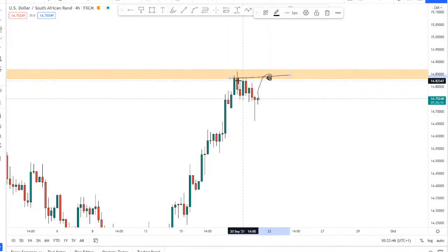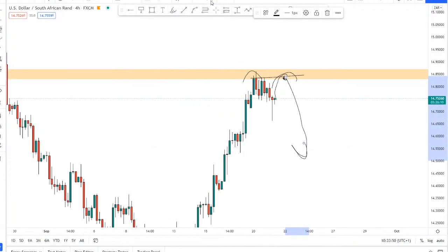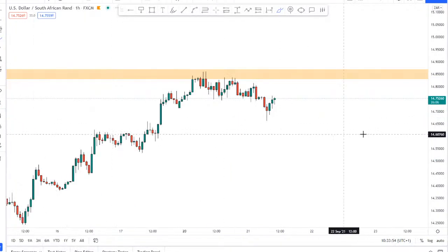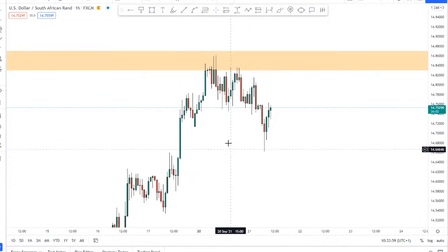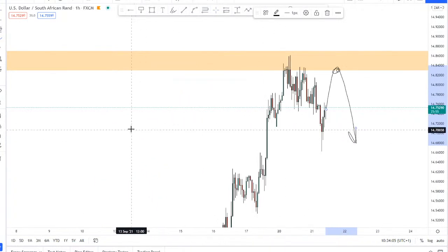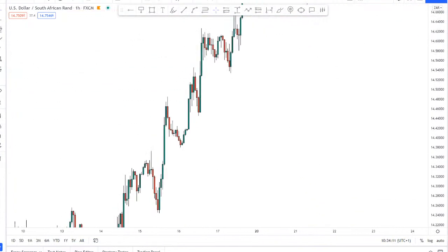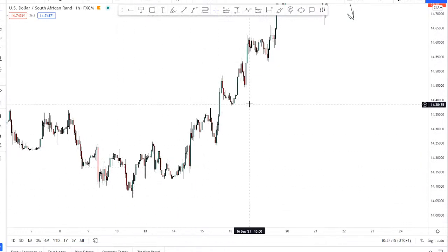But if we do hold that, a double top will be looking good, and I would say sells are looking good to the downside. So coming to a really nice level on the daily, nice rejection so far. Overall, not really convinced with that price action just yet. I think if we were to come back up, form a double top, that could be a nice confirmation to get into some sells. But yeah, USDZAR, if it can stay below this 14.8 mark, I see a lot more downside for this pair. You know, potentially pushing back to these lows here, 14.1.